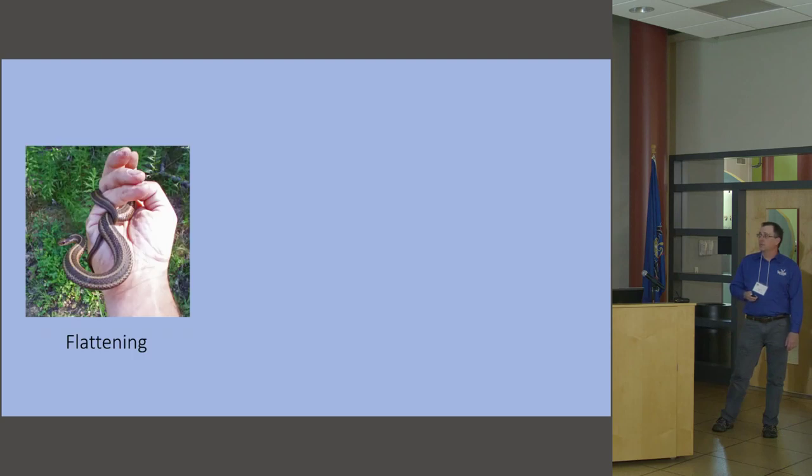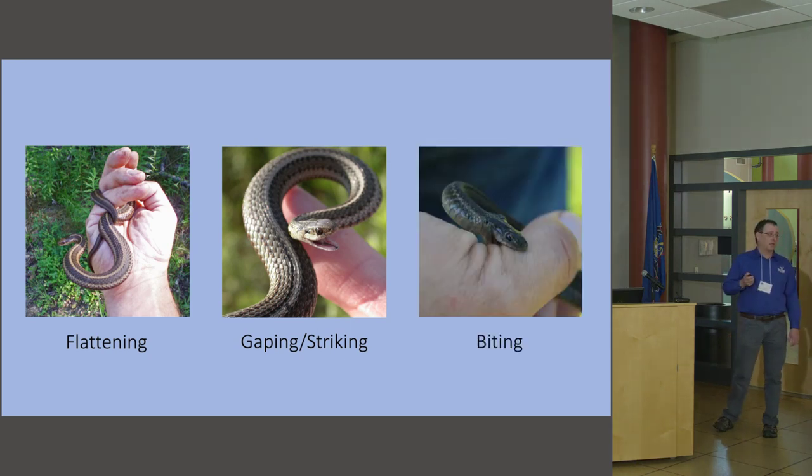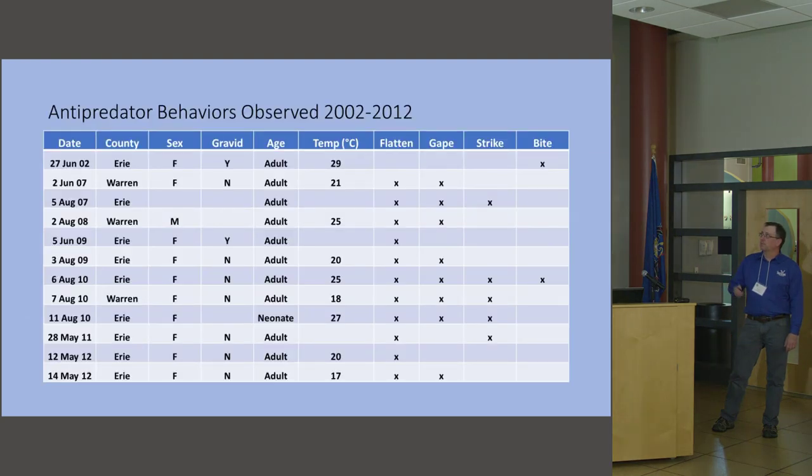Since then, I've observed instances of flattening behavior in shortheads, gaping and striking, and in two instances, I actually had short-headed garter snakes bite me. Like I said, mostly people that worked intensively with shortheads never had one bite them or do any of those things. So I've gotten bitten twice by them, none the worse for wear.